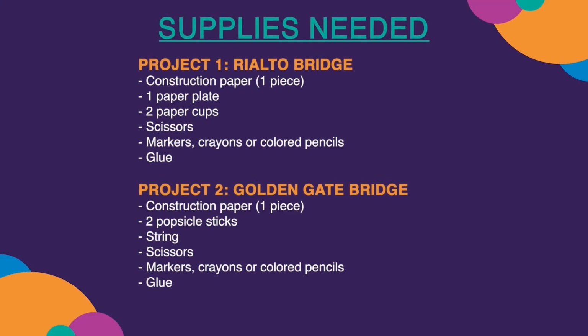Project 1, Rialto Bridge. Supplies needed: construction paper, 1 piece, 1 paper plate, 2 paper cups, scissors, markers, crayons or colored pencils, and glue. Project 2, Golden Gate Bridge. Supplies needed: construction paper, 1 piece, 2 popsicle sticks, string, scissors, markers, crayons or colored pencils, and glue.